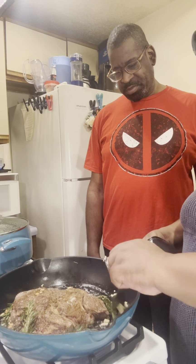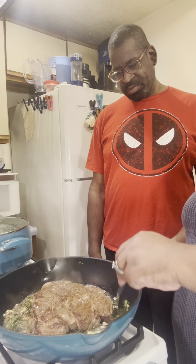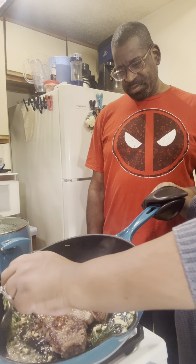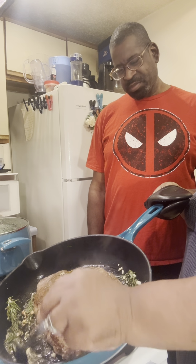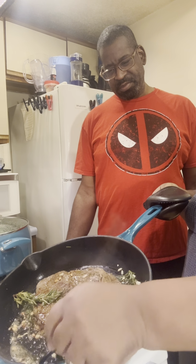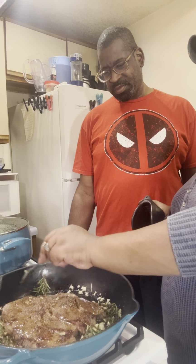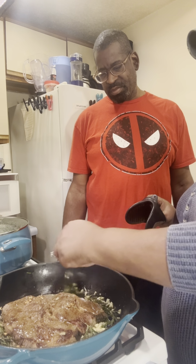So it almost feels like I don't have enough liquid to... All these fresh smells, you guys. Oh my goodness. So I guess that's enough liquid to baste. Thank you. And I'm thinking maybe the heat needs to be higher because it's got a sear, but not a real good sear. What do you think?